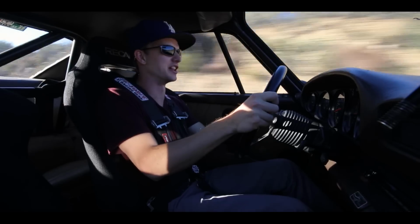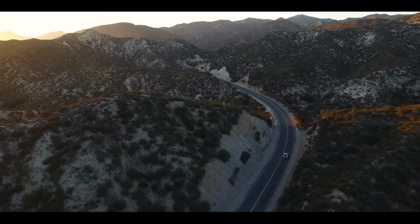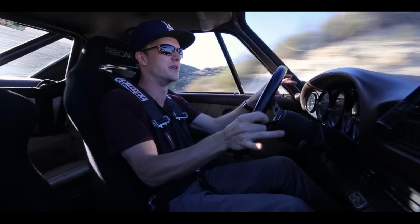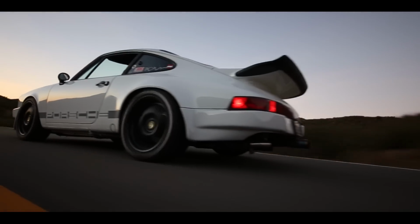Everything's very mechanical. I think this is one of the oldest cars I've driven in a long time. Definitely the oldest 911 I've ever driven. And already the steering is following every little track and little movement in the road. This is gonna be a handful, I can already tell.